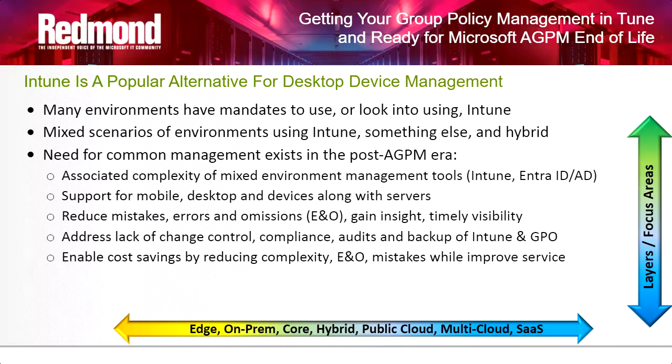There's the complexity of mixed management environments, and the support for mobile, desktop, and devices, along with servers, whether those servers are on-prem, out at the edge, or in one of the many different clouds, Azure, or maybe a Windows server on AWS. All of that ties back to complexity and the chance for errors, omissions, and mistakes. So there's the need for timely insight and visibility into health and posture, where there are gaps in coverage and in the different protection mechanisms, but also how those protection mechanisms are being protected themselves.